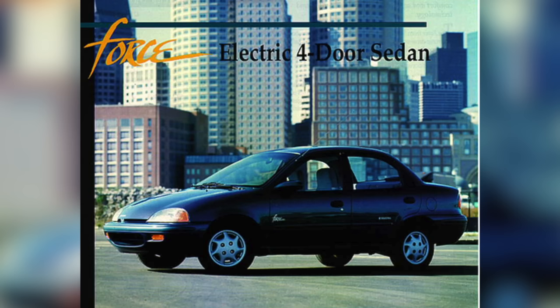I am Watch Jericho, and today, like I said, I'm here with one of the rarest cars in the world, and one I am incredibly excited to own and share with you guys. This is a Solectria Force. We're not going to start the story with the Solectria, though.